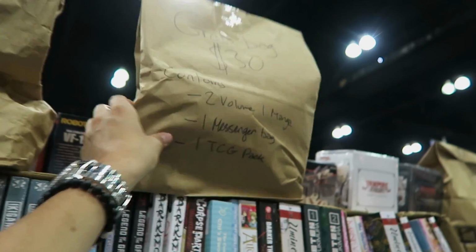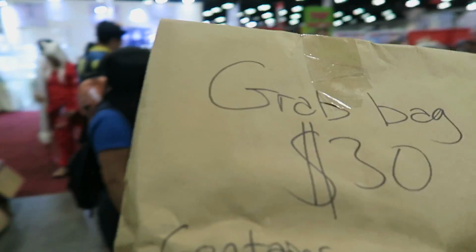I wanna get a $30 grab bag here for the whole unboxing. We're in the exhibit hall and I decided, you know what, I'm gonna buy a few manga. I want you guys to guess how many manga I have down below, and I'll show you guys right now.